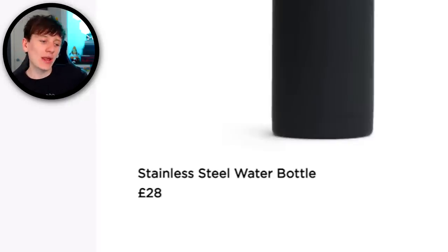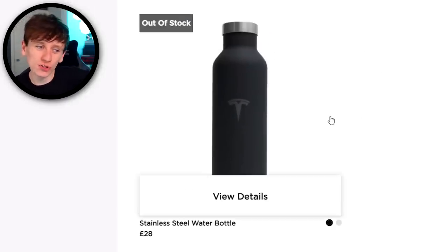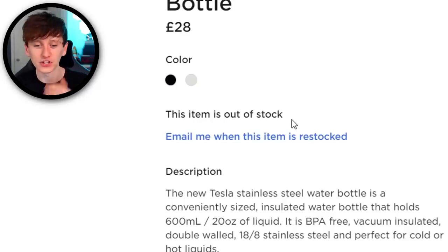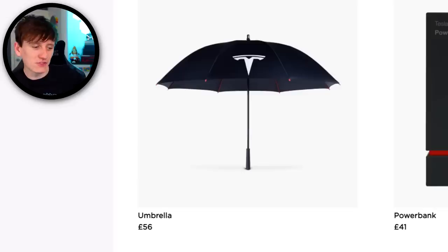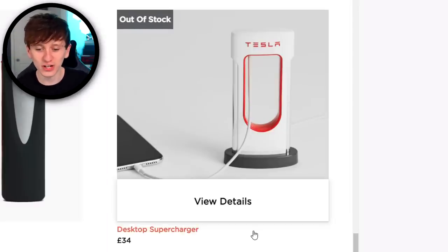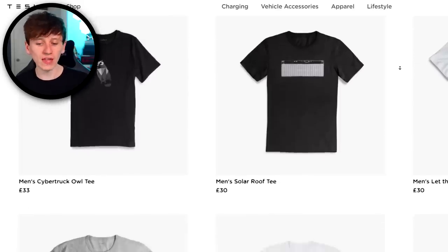In the meantime, £28 for a stainless steel water bottle isn't actually crazy expensive because the metallic water bottles, they're all around 30 quid. Oh, it's out of stock. Fantastic. Well, why is it there then? I'd have the umbrella, but that's 56 quid. And I would have got the little mini phone Tesla supercharger, but that's out of stock as well. So, excellent. In that case, we move on to men's apparel.